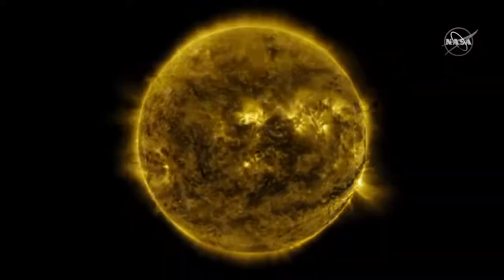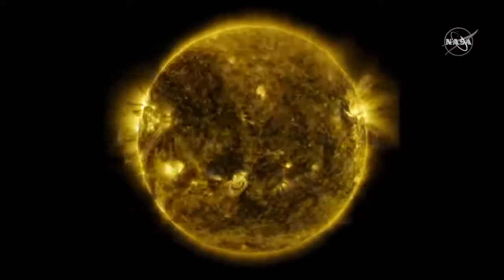And the sun is very important to us because, of course, it's a star. So not only are we studying the sun and finding out why it's so important to us here on Earth, but we're also, for the first time, really going into the atmosphere of our star.